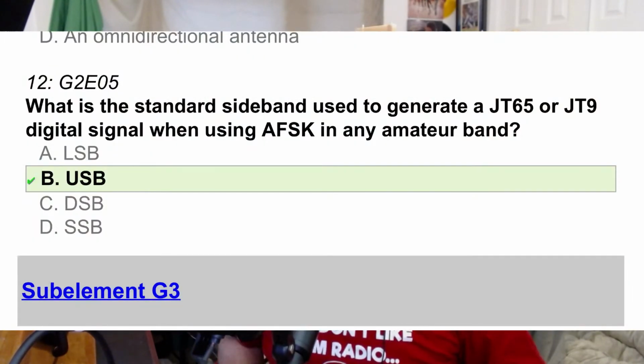On the general exam in the U.S., what is the standard sideband used to generate a JT65 or JT9 digital signal when using AFSK in any amateur band?